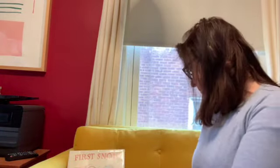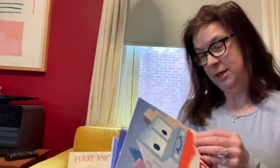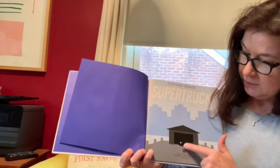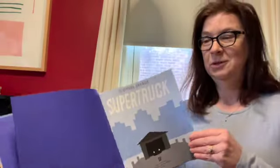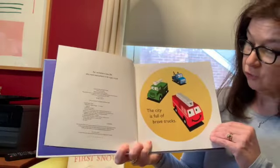Are you ready for another book? This book is about something that you see when it snows. And it's called Super Truck. And it is by Stephen Savage, written and illustrated. And it's published by Roaring Press Books. And there's like a garage and two eyes, it looks like, peeking out. Super Truck. The city is full of brave trucks.